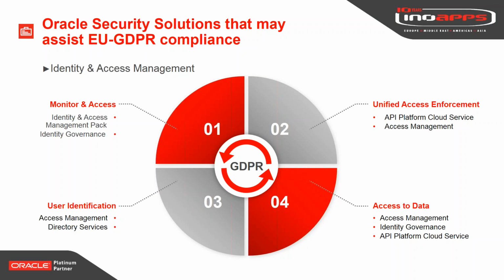Secondly, in the term unified access enforcement, what the GDPR asks for is, belt and braces, to put in place processes and protocol for access. So access management could be simply some seamless single sign-on to any application. The benefit is it lowers help desk related support costs if you're thinking from an operational perspective. But from a GDPR perspective, it is a way of locking down data and granting certain rights and privileges to certain applications.